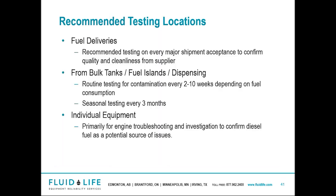Recommended testing locations: fuel delivery. As soon as you get a major shipment in, it's a good practice just to send in a sample to the lab, even if it's just for water and particulate analysis. Quarterly bulk tanks are good, especially with the transitions from summer to winter and winter to summer, just to see the cleanliness levels of your bulk tanks, the blends, all that kind of stuff. And then individual equipment doesn't necessarily need to be routine testing like you would for oil samples, but doing it every now and again when you suspect there's an issue is a good practice as well.